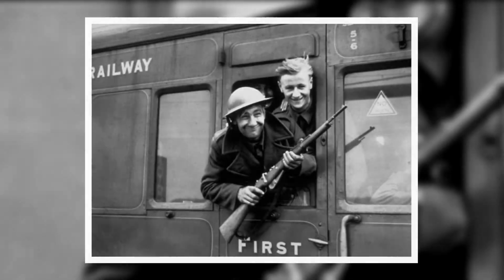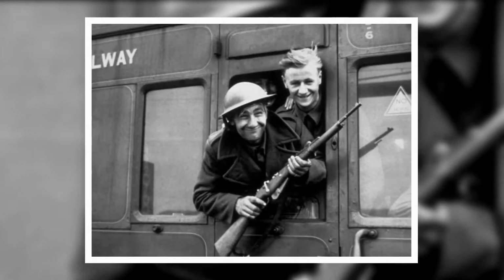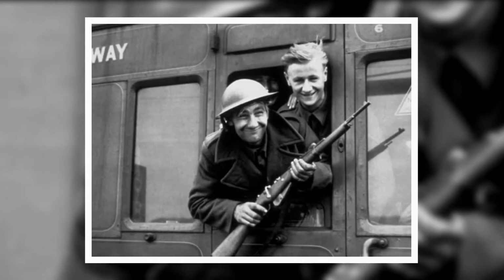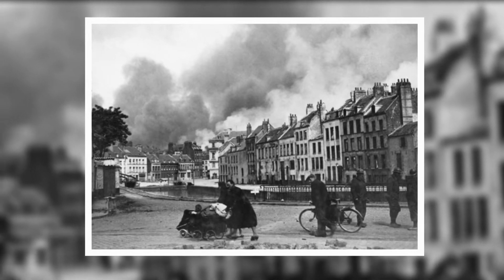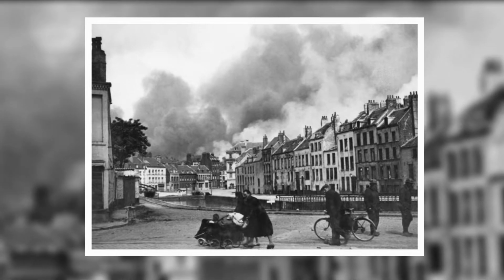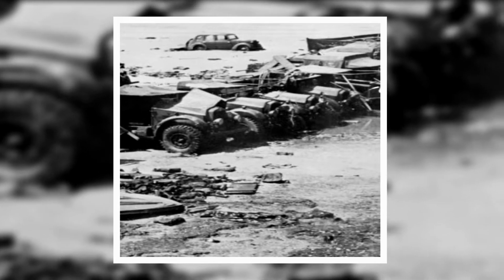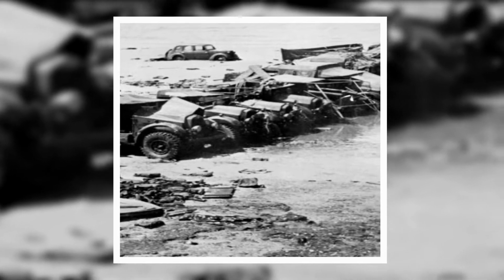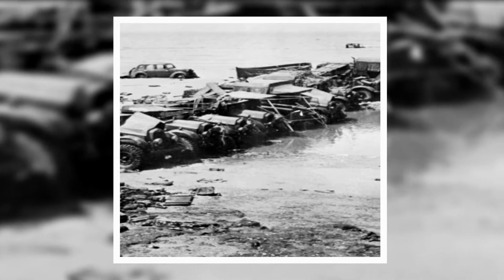A British soldier, carrying a German rifle brought back as a souvenir, arrives home following the Dunkirk evacuation. Date unspecified. Refugees make their way to safety amid aerial bombardment at Dunkirk soon after the evacuation. June 12, 1940. An improvised pier, used by soldiers to board rescue vessels, made out of military trucks that had been driven into the sea. June 5, 1940.